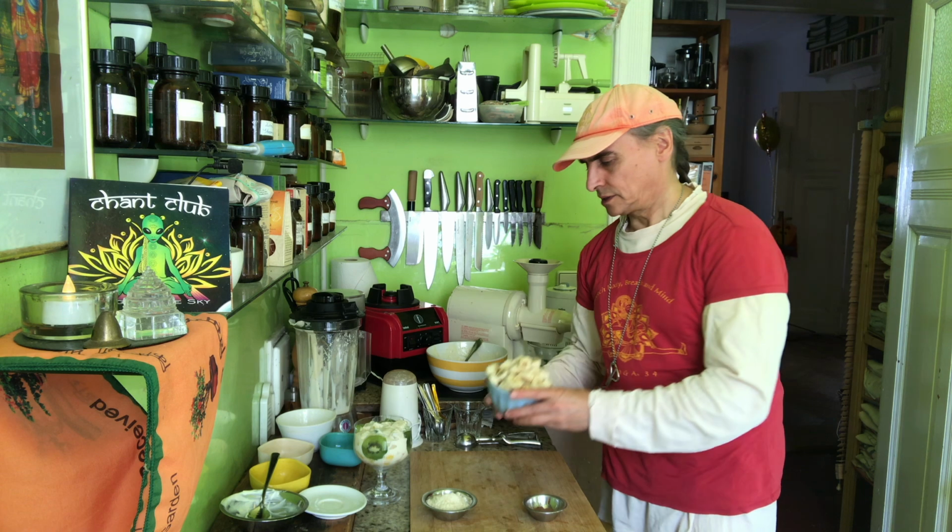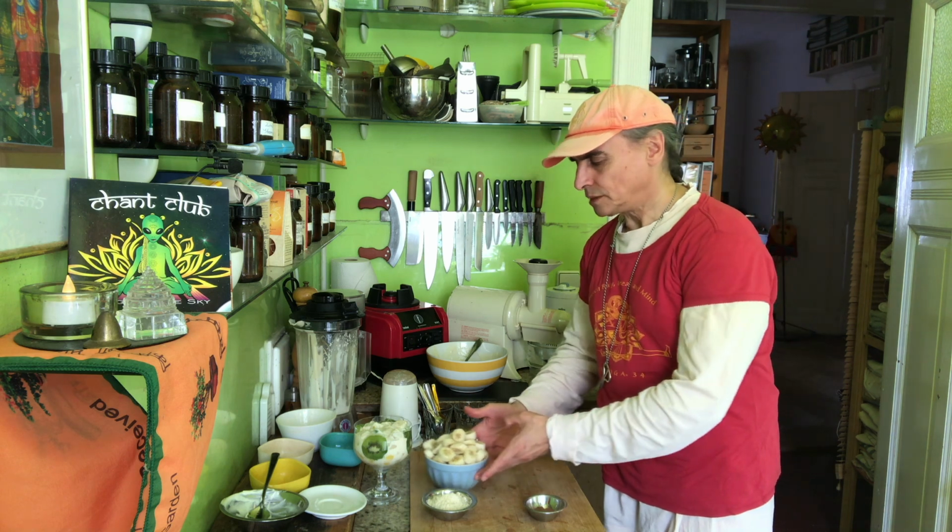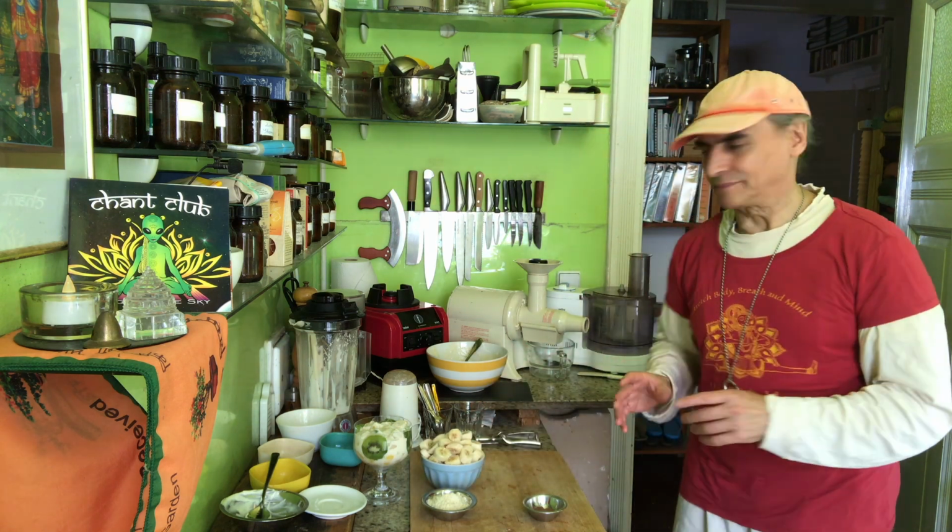when I freeze them, as opposed to the yogurt. When I put the bananas into the yogurt, the bananas can be a little bit less ripe. It's nice for the texture, also for the yogurt, it's nicer. But for the ice cream, very ripe.